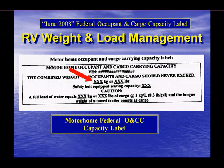Please note that for both RVIA data plates and the O&CC federal data plate, the RV manufacturer is permitted to estimate the UVW reported. Should you see the word estimated or an asterisk associated with this value, its accuracy should be verified.